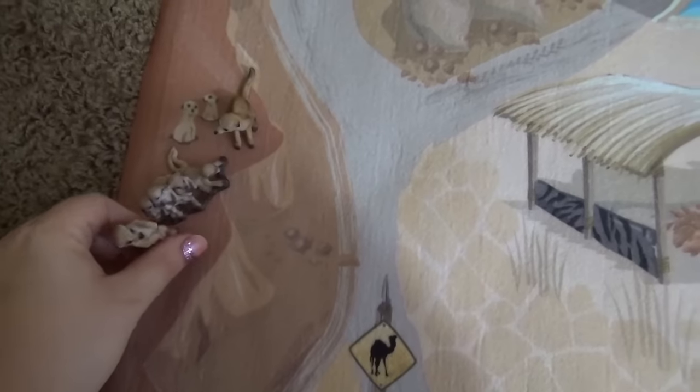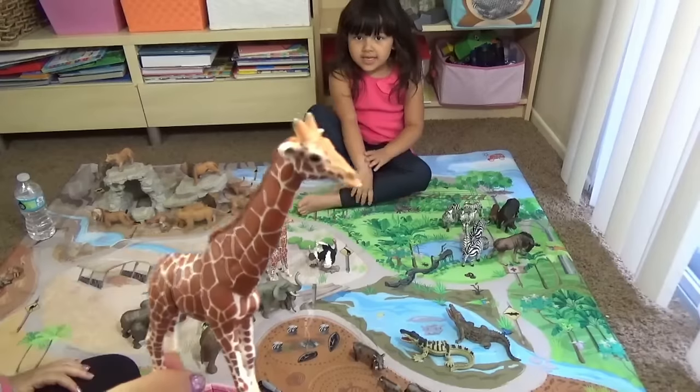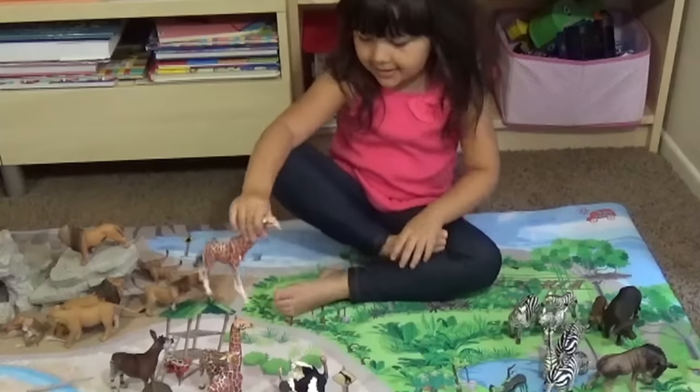Yeah! So now we have a meerkat, and I think that it's called a clan. They live in clans. Who do I have? Another giraffe. That's a daddy giraffe, so he is a little bigger. Yeah. And what is special about giraffes, Lily?